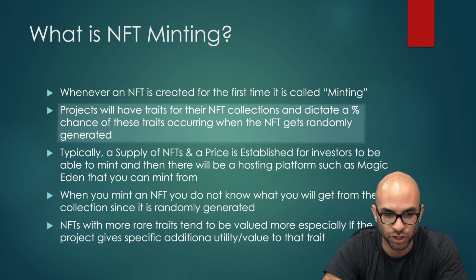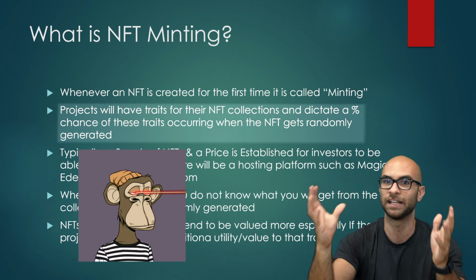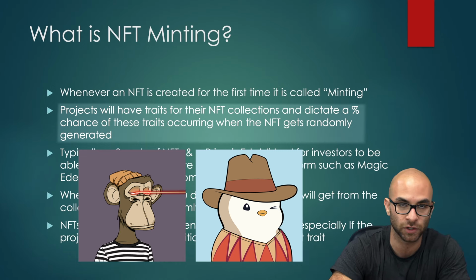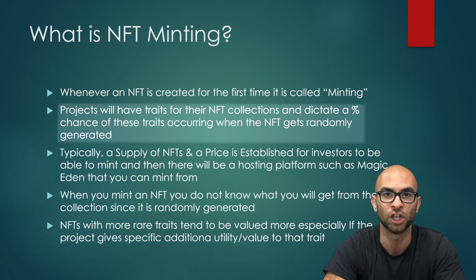Well, guys, whenever an NFT is created for the very first time, before it's actually on the blockchain in all of its glory, we call this minting. And typically projects will have a bunch of traits for their different NFT collections. They'll dictate a percent chance of these different traits happening, such as having laser eyes or a cowboy hat. And then when the NFT gets minted for the first time, you'll get one of these randomly generated images. And depending on the traits of this image, your NFT will be more or less rare.